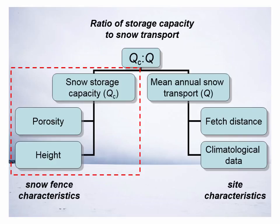We used two predictors that Tabler identified as strongly influencing the snow storage capacity of snow fences: the height of the snow fence and the porosity, or amount of open space, in the snow fence. As height goes up, your snow storage capacity goes up, and as porosity decreases, your snow storage capacity increases. So with a denser shrub, you're getting more snow storage.